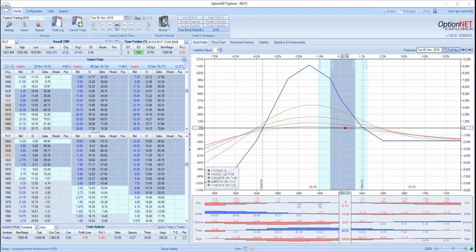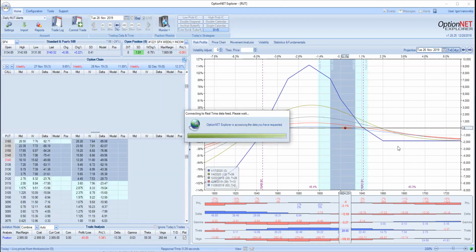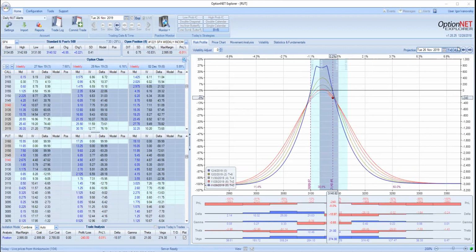So those are the positions in the Income Navigator. We have time to go through a position in the Mr. Daily Nut. Let me just remove all these lines.